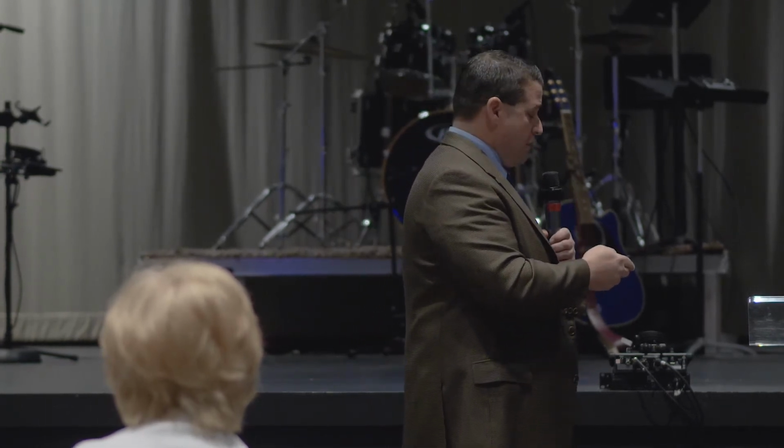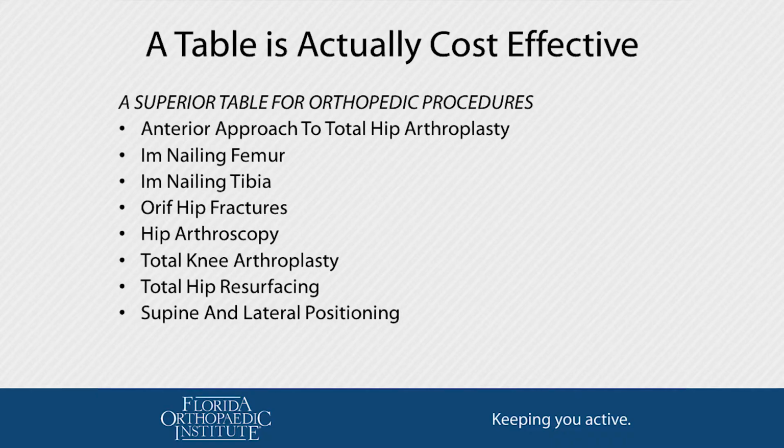And then you can perform the surgery wherever they have the table, so that makes it easy once we do get the table. So I think personally, once we get the table, it's actually cost effective because there are all these different things we've learned how to do on it now. So we can do the total hip, we can fix your femur, we can fix your tibia, we can fix your hip fracture. If you were before all this and you need a hip arthroscopy, we could actually do that on the same table now, which is really nice.